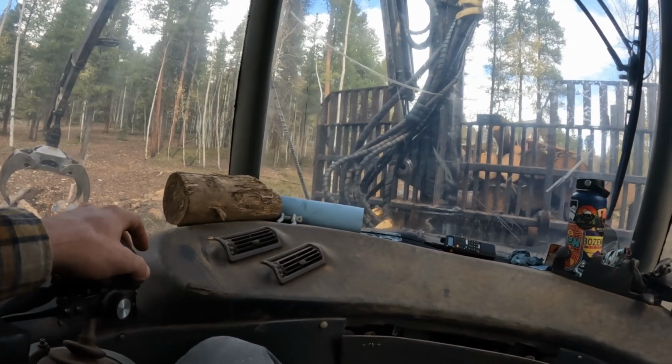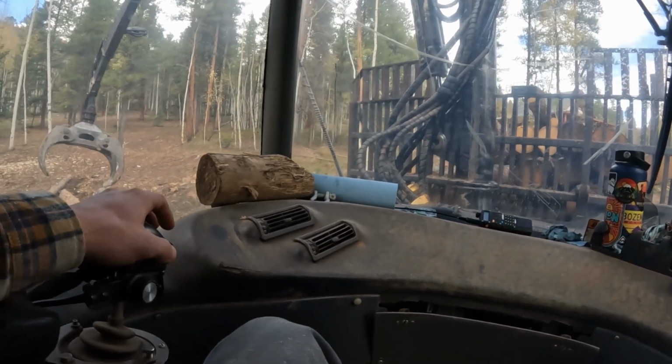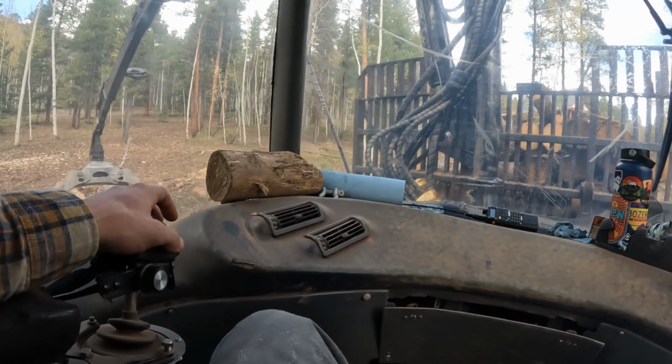Now that's skill. I don't know if you guys saw that, but I just flung my grapple to reach this.